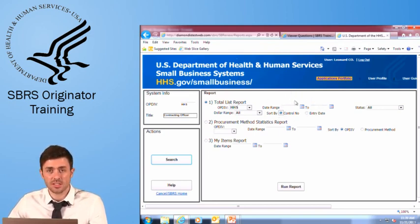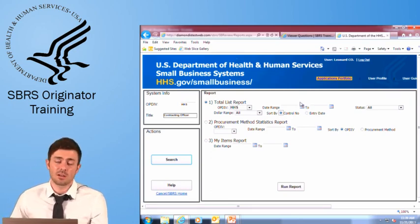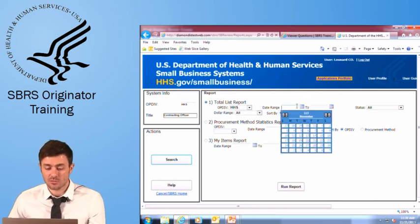To select a date range, it's similar to the process for specifying your period of performance or the date range for a search. Just select the field and a drop-down menu will appear. Select the date, and again, I'm going to add a large net so that we can make sure that we have data that appears in the report.